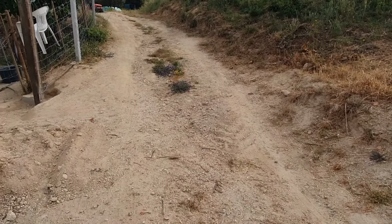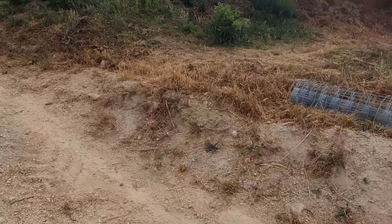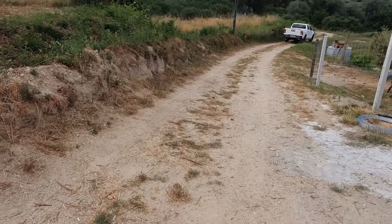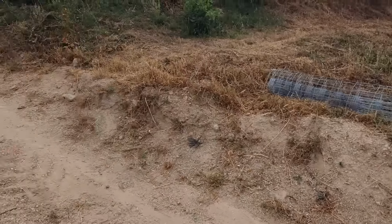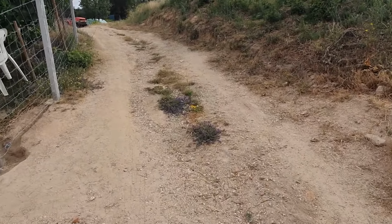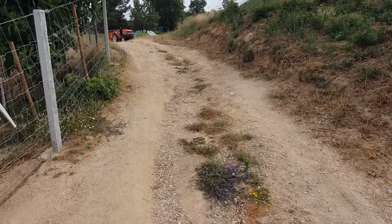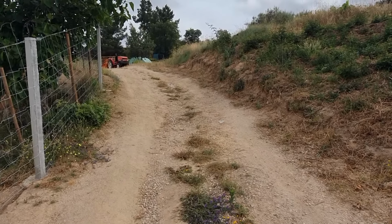It probably doesn't show it very well on camera, but this track here is really, really uneven. Not potholes, but lots of bumps in the road. And yeah, it just makes driving the truck along here a little bit too bumpy. But hopefully the operator man is going to sort all that out for us.